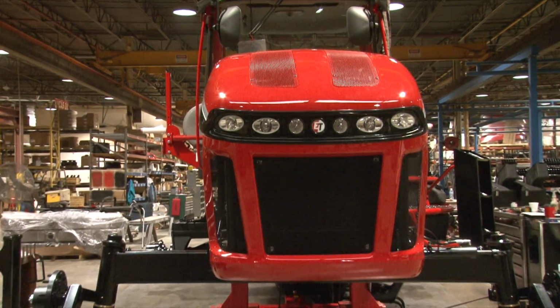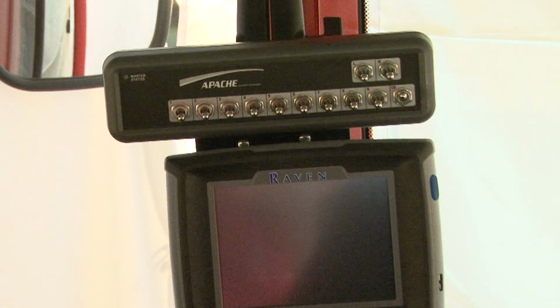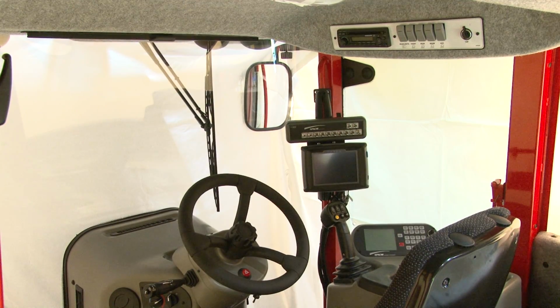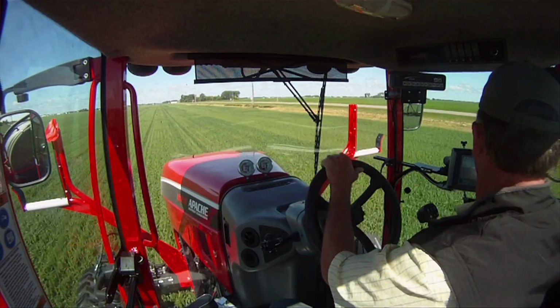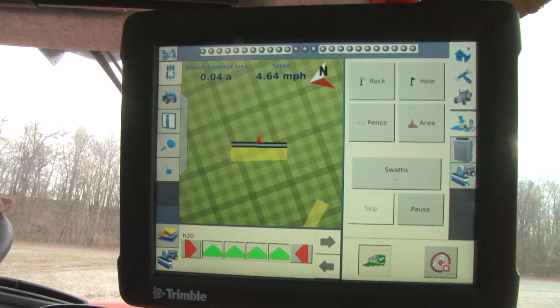Before leaving station number 3, the right-hand Apache control console and precision field computer are installed. We are the only company with the ability to factory install the leading precision solutions for application, Raven and Trimble.